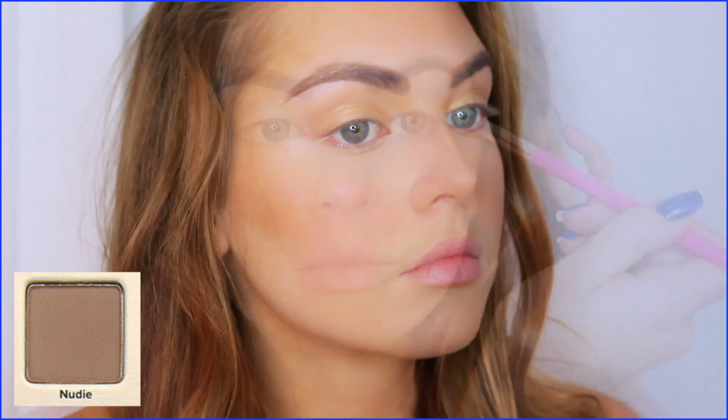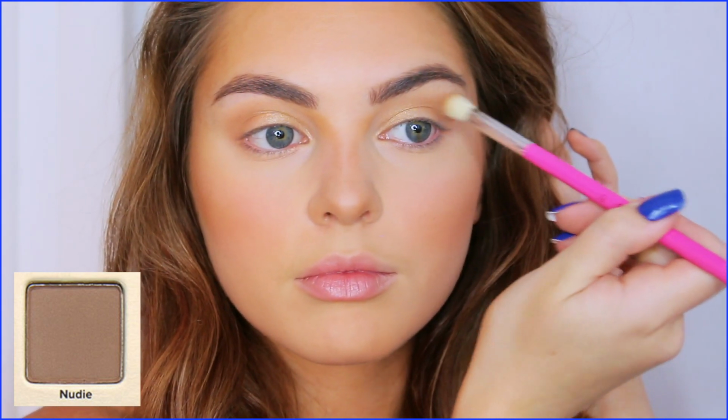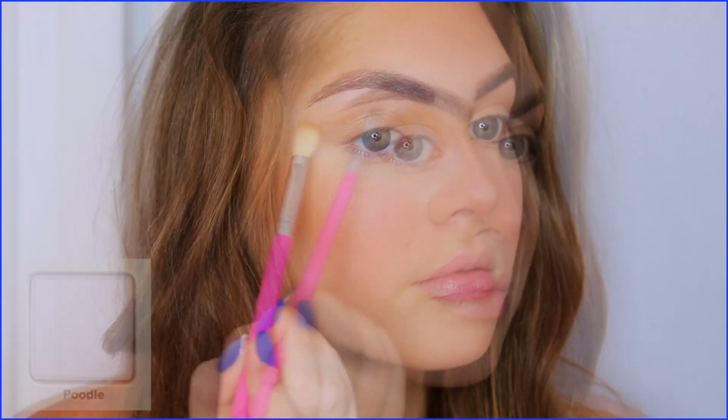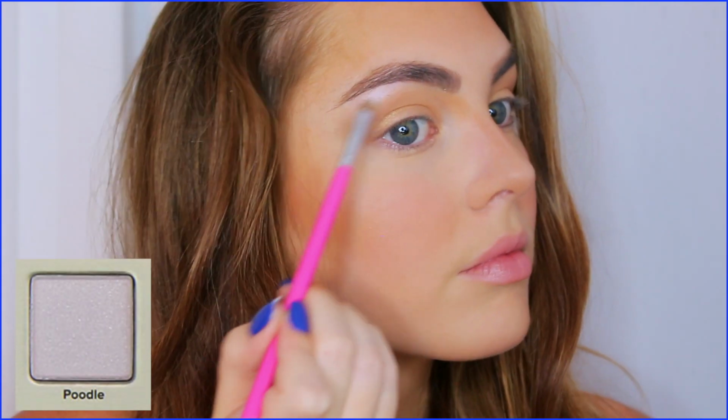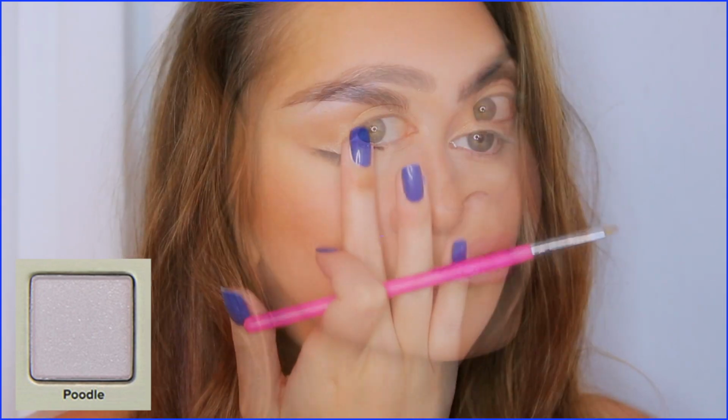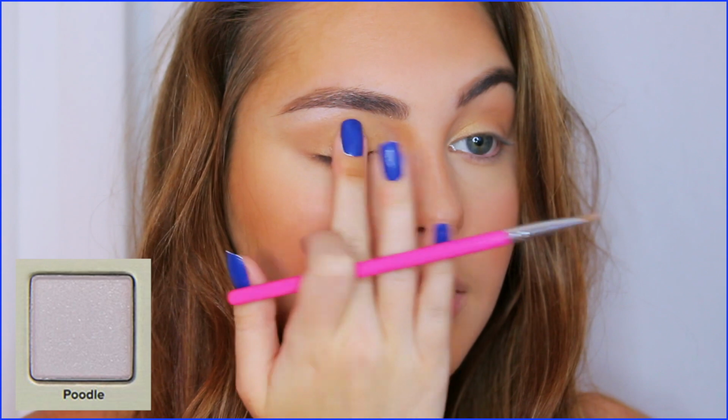To deepen up the crease, I'm using the shade Nudie, which is a matte brown, and again focus this more on the outer V. And we want a bold highlight on the brow bone, so blend this highlight downwards to lighten up the shading, and I added a bit more shimmer just to the very top of my brow bone and the center of my lid.